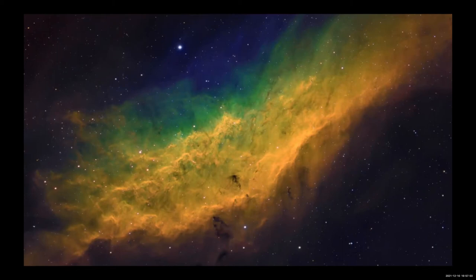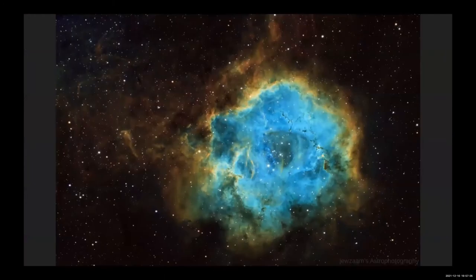And then I think the last one I had in my, oh, I have two more. Okay. Rosette Nebula. About 15 hours total in narrowband for this one.